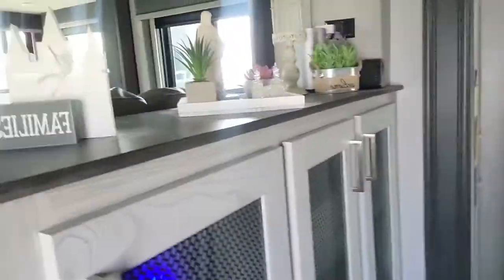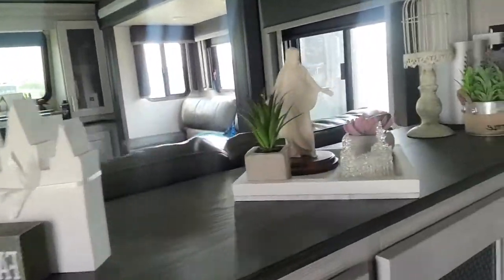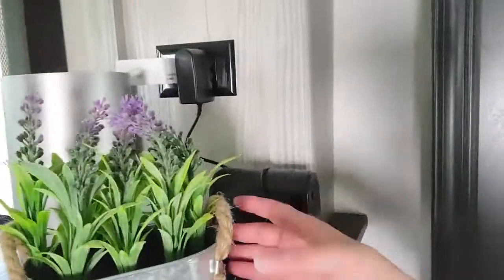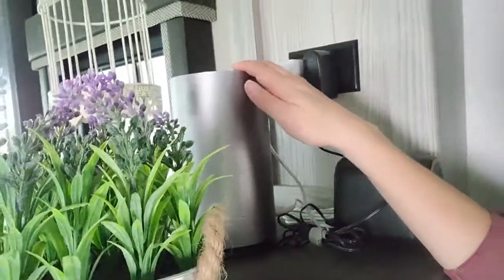My cute decorations up here, let me show you. We've got some family pictures that need desperately to be updated, especially Weston. And then we've got our cute little decor. And this right here, actually, that bad boy, that is our internet from T-Mobile.